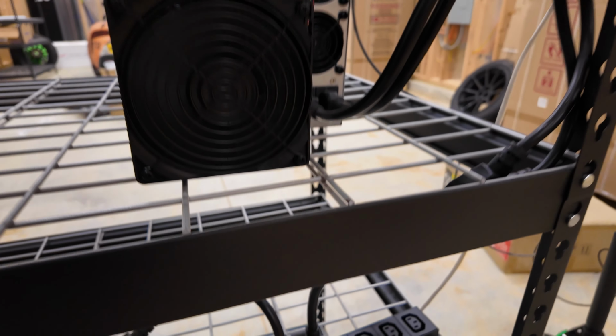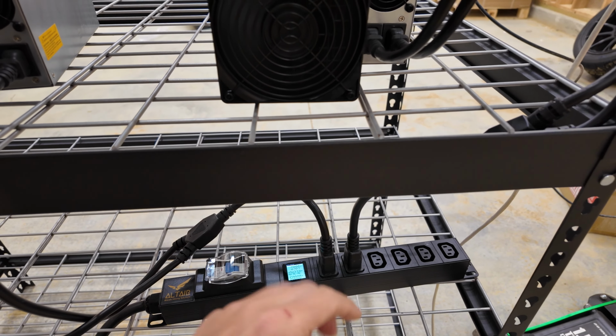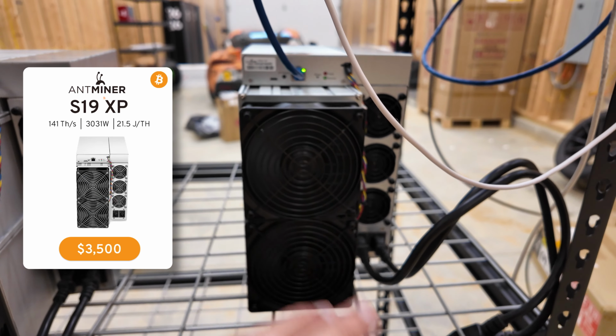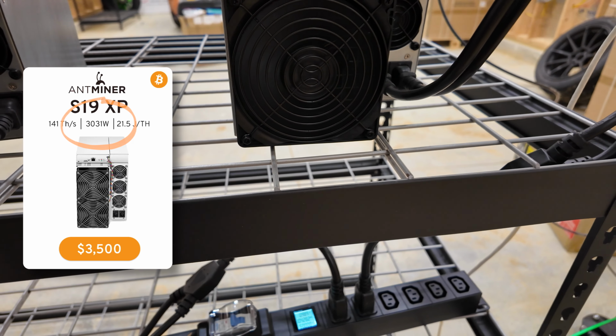So we've got it powered down here. Let's round up and say that the other miner was using 3,400 watts, or really 3,350 is what it showed. This thing is supposed to consume about 3,000 watts. So we are right on target with the projected power consumption. That's good. You can see we're consuming 26.5 amps. Which puts us pretty much right there in the safe threshold. This is a 30 amp circuit, right?